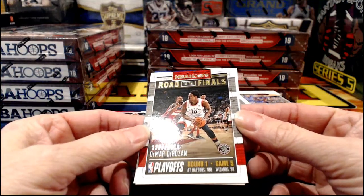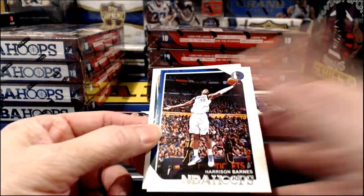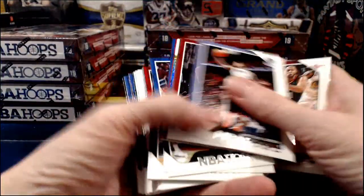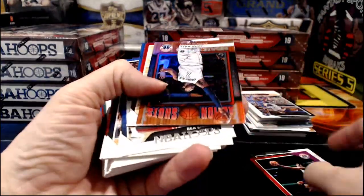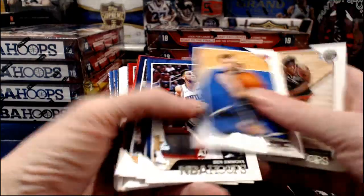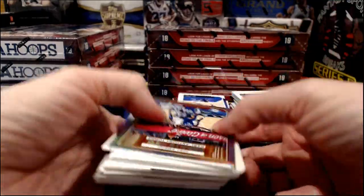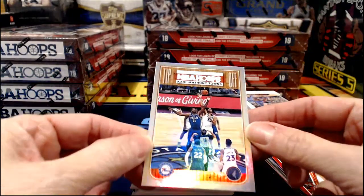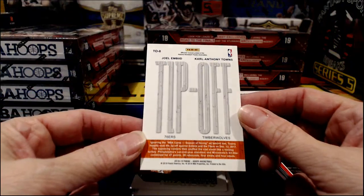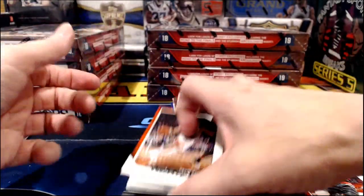That one's numbered to 2018. That is a Raptor. It's DeMar DeRozan on a road to the finals coming out there. Another Action Shots, or sorry, yeah, Action Shots. I was like, did I just call that the wrong thing? No, it is Action Shots. John Wall. And, oh, I forgot about these. So we're going to have a handful of these too, tip-off, and they show two different teams on the card. So all of those are going to sit over here in our housekeeping area.